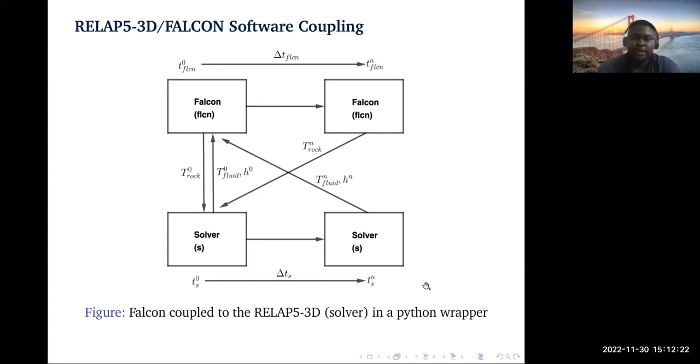This is my software coupling, and it was done under a Python wrapper. So we have our FALCON here at initial conditions T0. We supply T0, the initial fluid temperature, and enthalpy H0, and then this will run for the time dt FALCON up to the final time, and then it produces the final temperature for the rock, which it sends to the solver. The solver in this case is RELAP3D. RELAP3D will take in the initial rock temperature from FALCON and then run for a big time step, DTS, and then produce the final fluid temperature and enthalpy, TN.